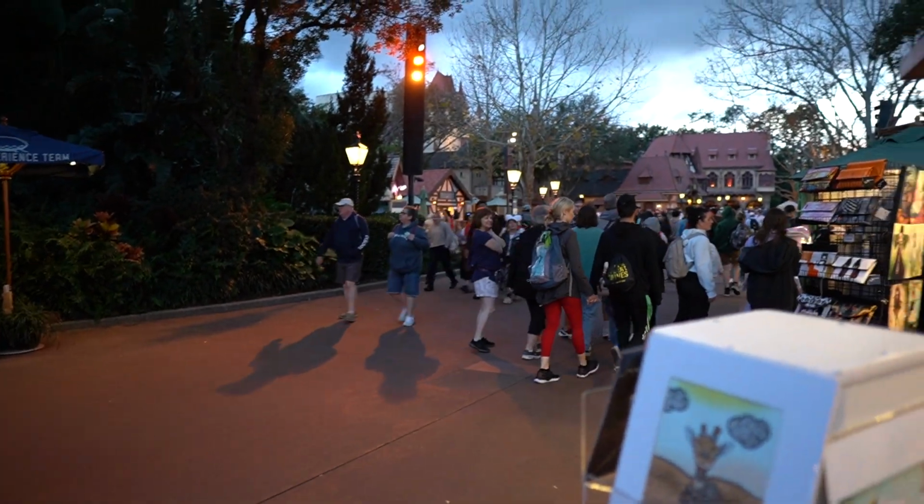And it's kind of cool. So if you look right here, there's literally a line between the 2 different areas. So that's Outpost. This is Germany. And this is where the Germany adventure starts.